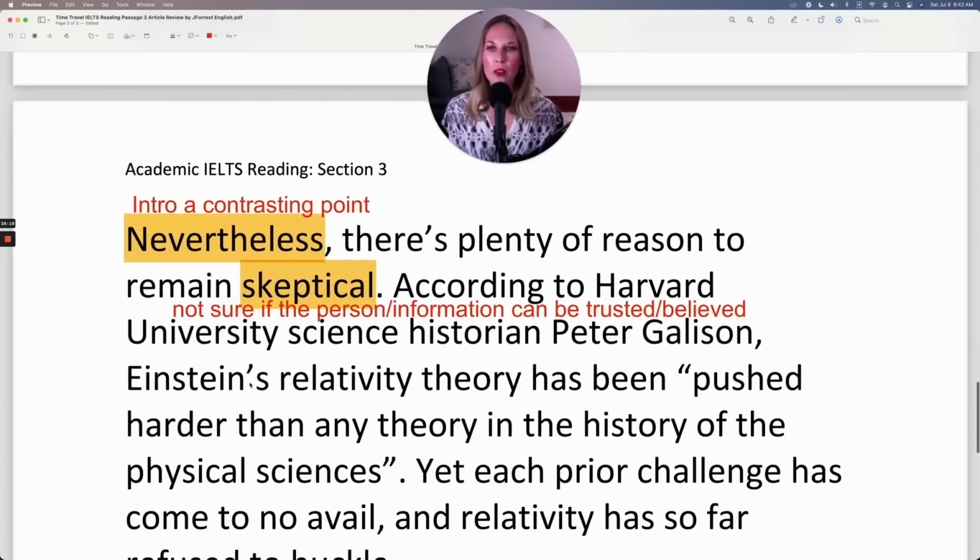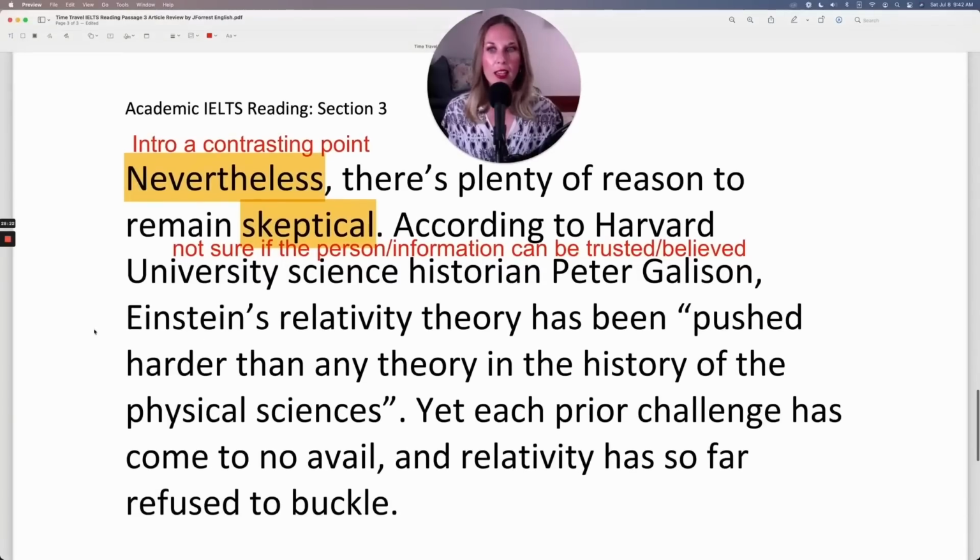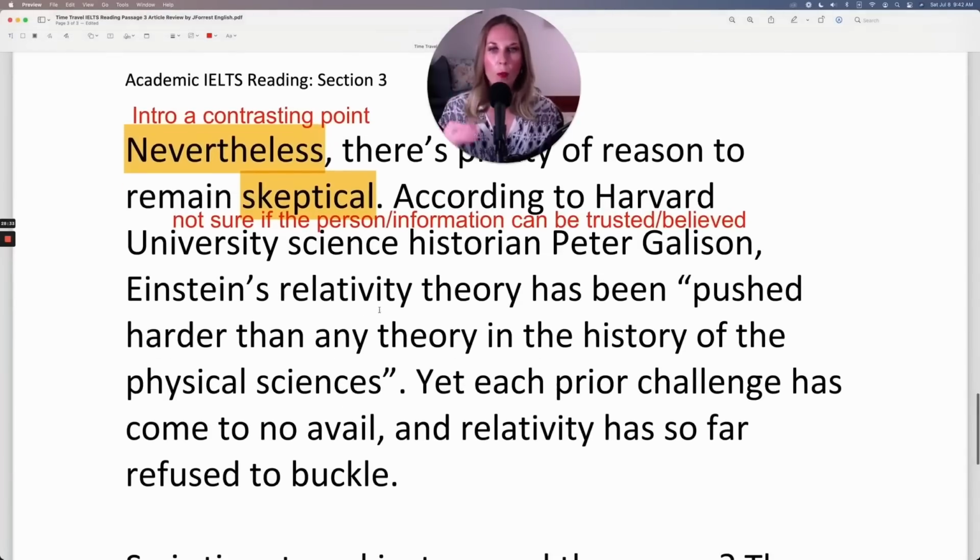According to Harvard University science historian Peter Gallison, Albert Einstein, of course, Einstein's relativity theory has been pushed harder than any theory in the history of the physical sciences. Pushed harder than, it means that every scientist has tried to prove that his theory is not correct. So they've pushed his theory harder than any theory in the history of the physical sciences.